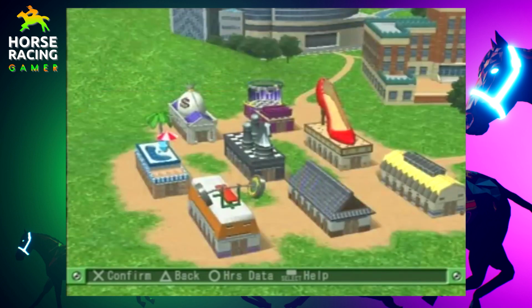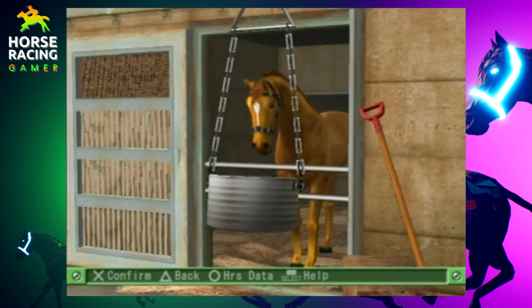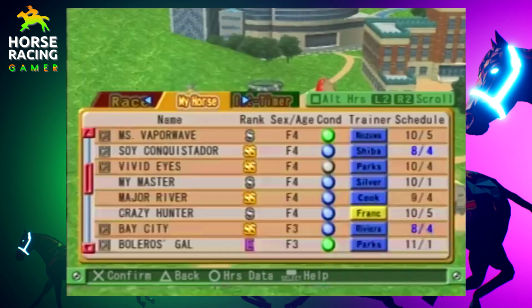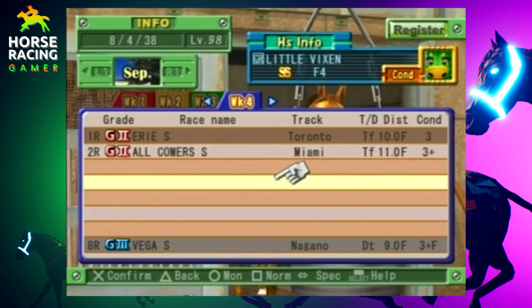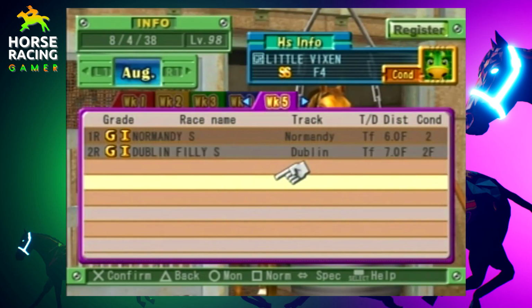Bolero's Gal is set. Bay City, you're fine. Major River, yeah, we got you in that grade 3 Nagano. Vivid Eyes, you'll be coming back with the World Turf Cup. Gosh, Little Vixen, got to keep you on the sprint campaign, my dear. She's got plenty of opportunities.